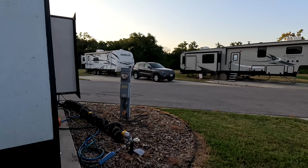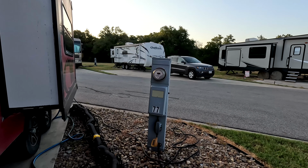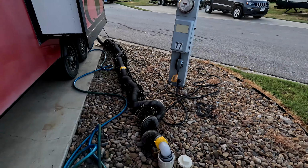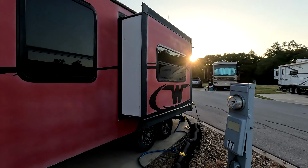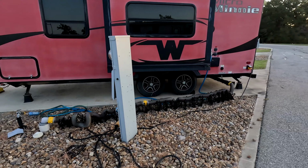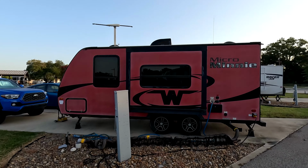This is spot number 77. I think I said that a minute ago, but anyway, right there we'll show that to you. There's our electric meter, of course sewer, full hookups, water, obviously. And as I walk around, just to show you what this looks like, you see you've got gravel here where all your utilities are. All these are set up the same way.